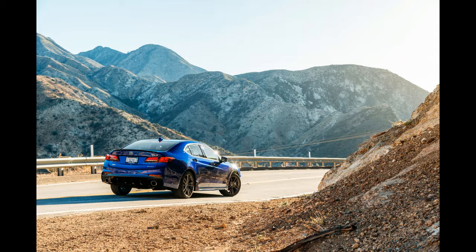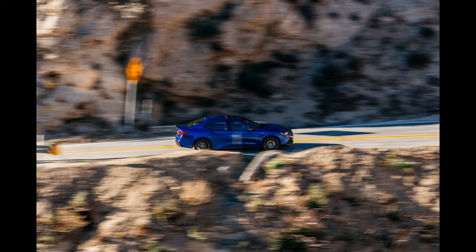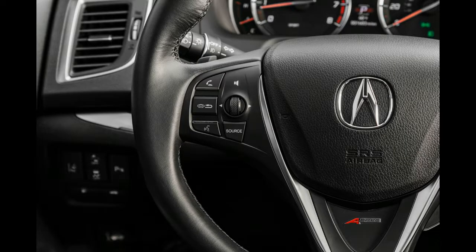Still, even though the A-Spec package doesn't quite turn the TLX into a true sports sedan, it's not a total loss. It's a commendable improvement over the original, especially when you consider that it's been introduced as part of a mid-cycle refresh and not a full redesign. Anyone looking for a reliable all-wheel drive sedan that offers a good number of features for the money will probably be happy with the TLX A-Spec.